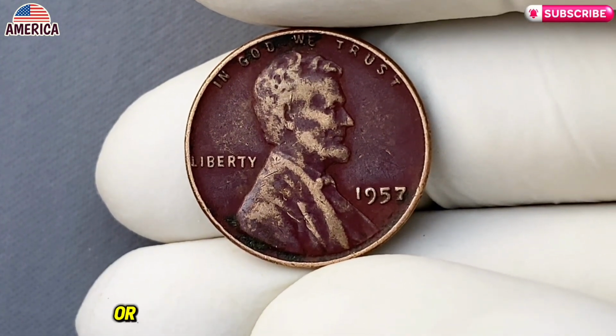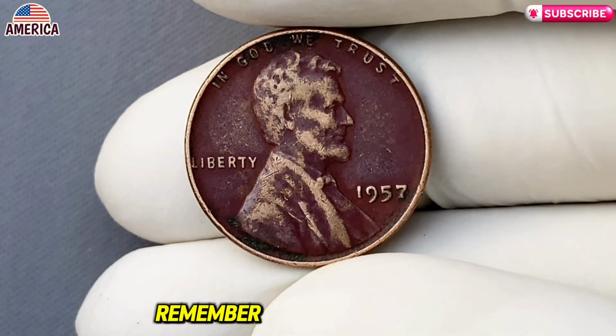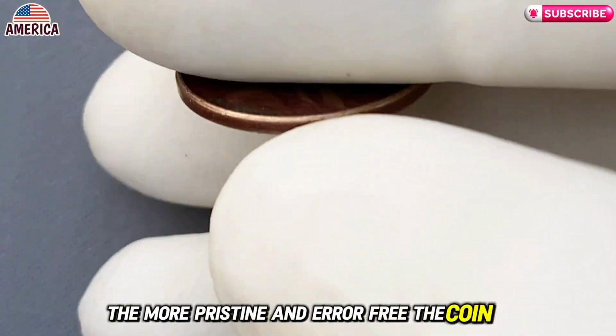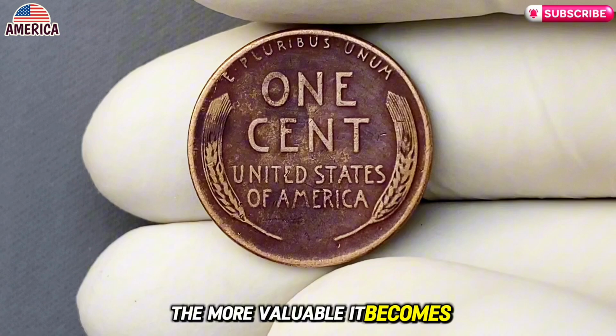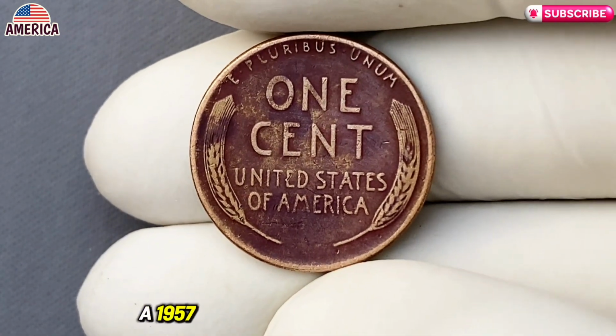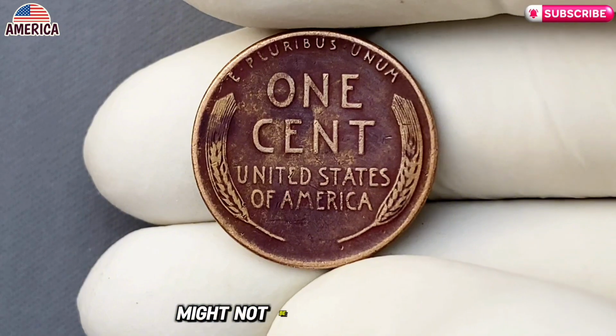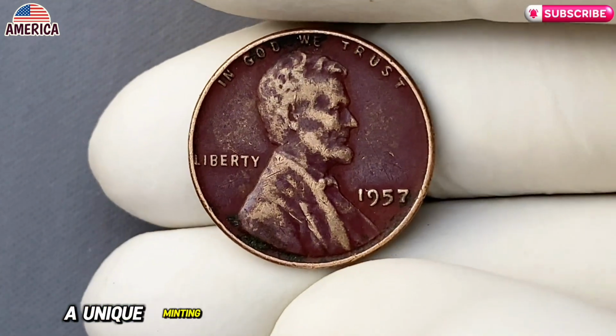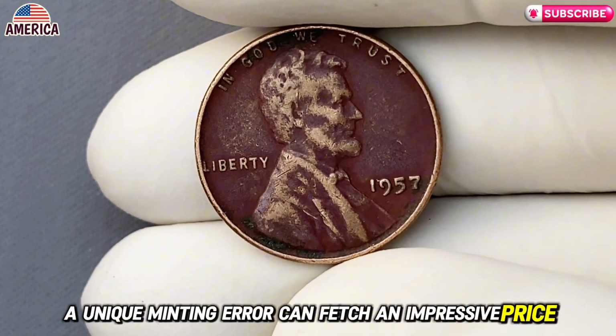But before you rush to check your change jar or rummage through your coin collection, remember that condition is key. The more pristine and error-free the coin is, the more valuable it becomes. A 1957 penny with a noticeable flaw might not be worth as much, but one that's kept in perfect shape or contains a unique minting error can fetch an impressive price.